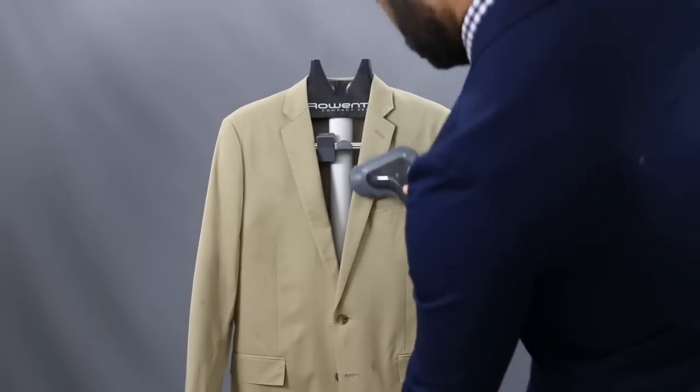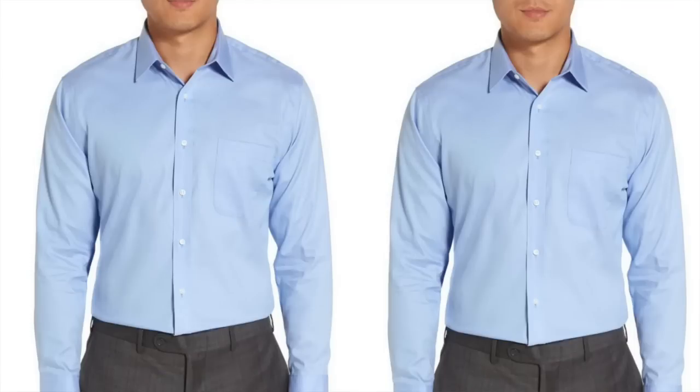Now, hands down, to me, a lot of advantages with the steamer over the iron, except in one situation. With the steamer, you're not gonna get the crisp creasing you might want or that crisp dress shirt that comes from ironing. So when it comes to dress shirts and having those creases and just being crispy, the iron wins over the steamer. So now that you understand a little bit about why you should be using a steamer, let me give you a quick tutorial on how to use one.